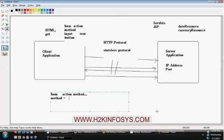Method will specify how to submit the data, or how to submit the form, to the server. There are two types of method submissions. The first one is the get method and the next one is the post method. Normally, the get method is used to get a resource on the server, and the post method is used to post some information to the server. Actually, that's the strategy we are normally supposed to follow, but even if you haven't followed it, JavaSpec won't complain about anything.